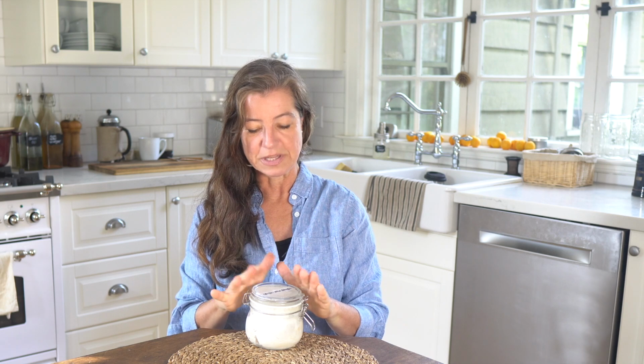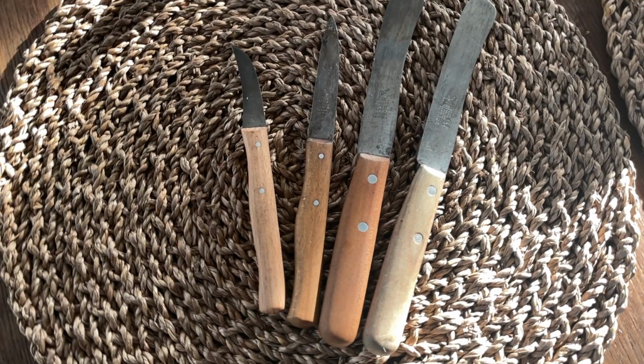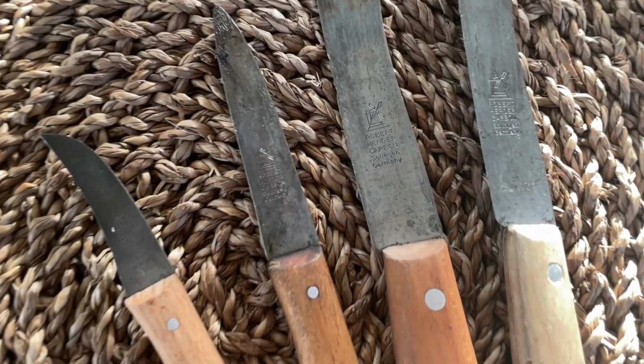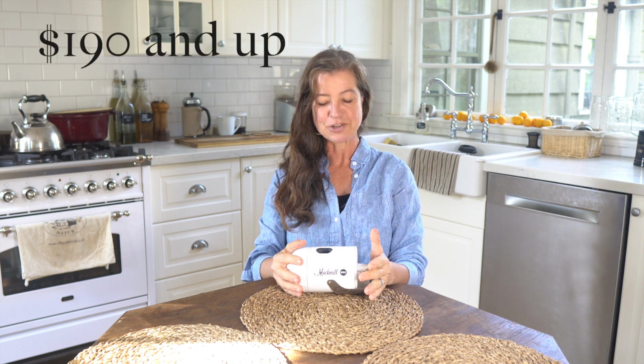So that is a really great idea for somebody who doesn't already have a sourdough starter and would like to get started with sourdough. And I love using these German carbon knives. They are not rust-free, but they hold up really well. They're easy to sharpen, and I use them, as you can see, all the time. Great gift, very inexpensive.